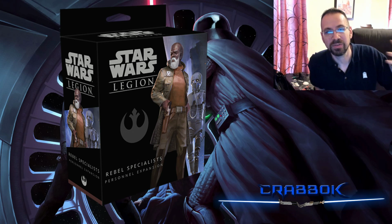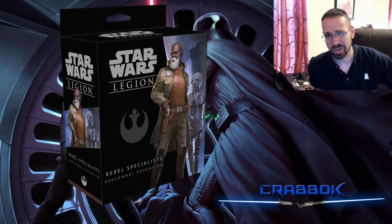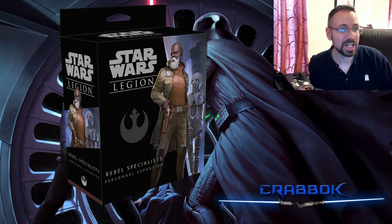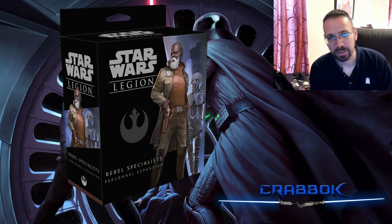You're getting a whole bunch of individual minis that can go into existing units, increase all your core models. You're also able to use your leader unit as an individual commander. So this is kind of like a Commander Plus expansion. A lot of really cool stuff.